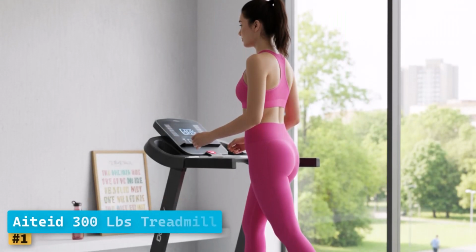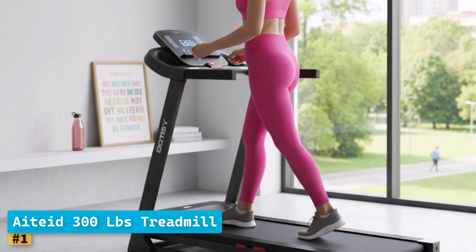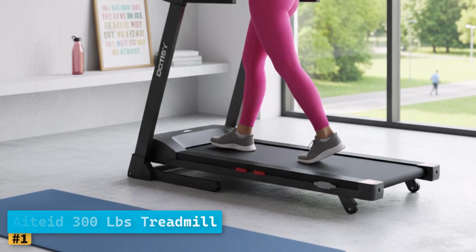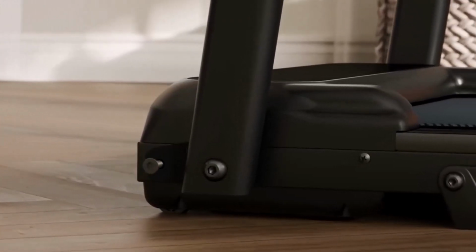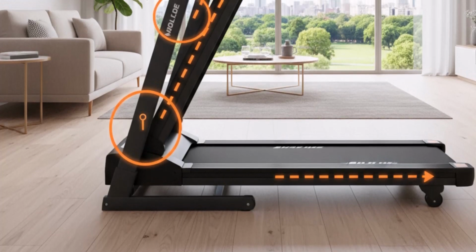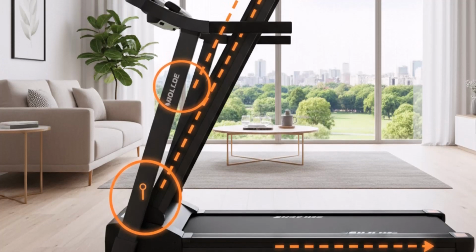Number 1. Aiteid 300 Lbs Treadmill. The Aiteid 300 Lbs Treadmill by Aiteid is designed for users who want strong performance in a compact, apartment-friendly format. Built around a reinforced steel frame, this treadmill is engineered for long-term durability and has passed extended operation testing, making it suitable for consistent daily workouts.